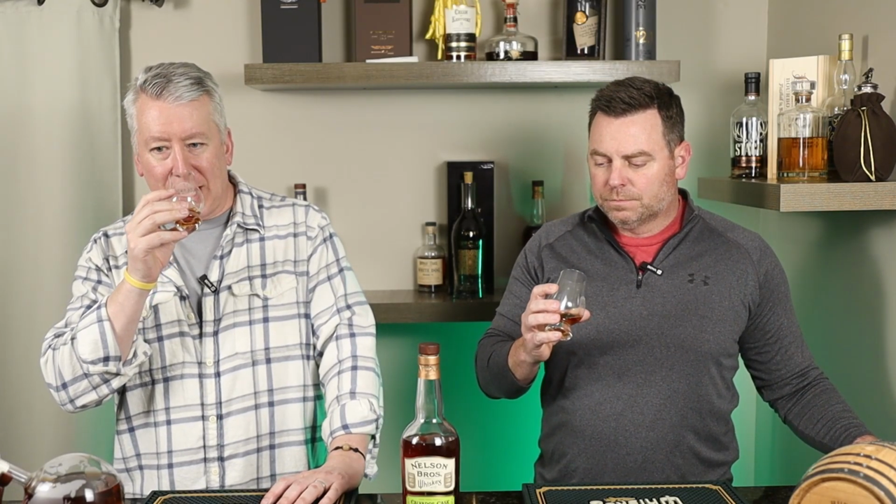I guess I prefer it neat, but I don't think it's bad with water. I don't think it needs an ice cube because it really doesn't drink that aggressively, and that might pull down some of the good notes that you're getting. It might bury them. I think it'd take away some of the sweetness and the nicer apple notes.